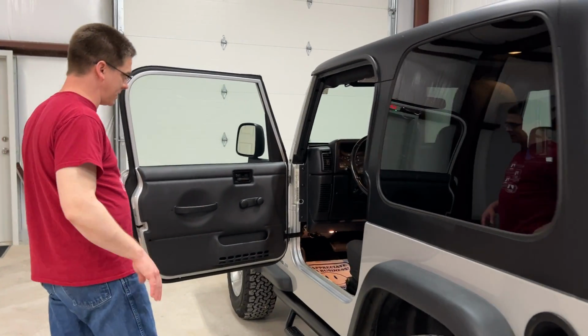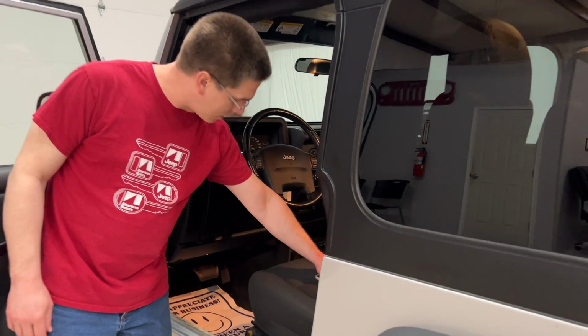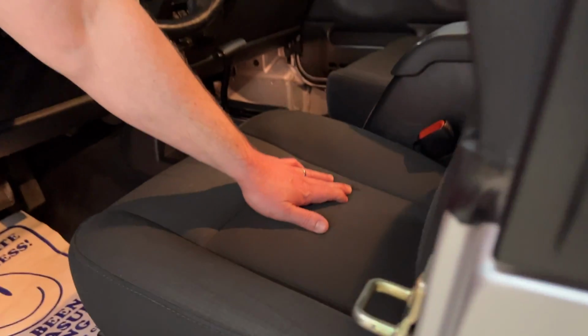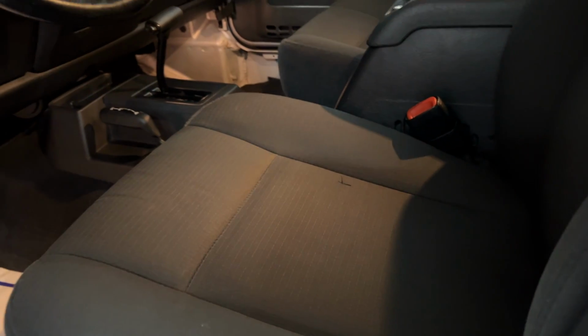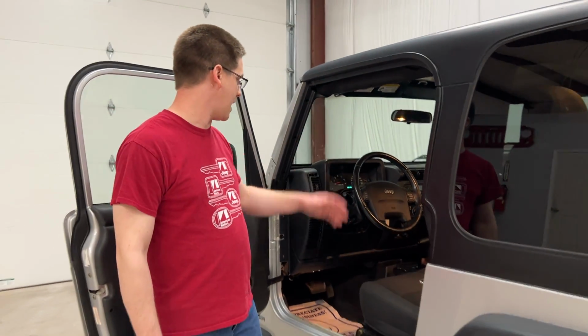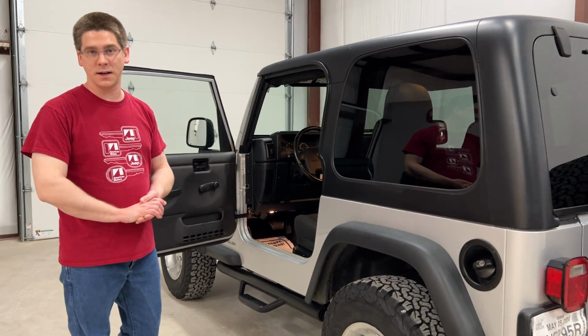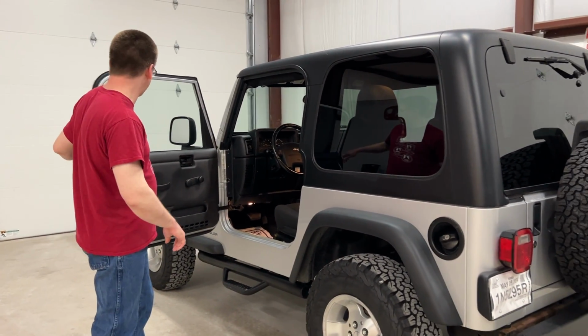Back seat's in fantastic condition. Doesn't look like anybody's ever sat back there. There is a small tear right here in the driver's seat. Looks like something punctured it. That's the only major flaw in the interior. Other than that, interior is in outstanding condition. There are no cracks in the dash. This Jeep runs and drives like it should for a 29,000 mile TJ. So 0 issues, clean history.